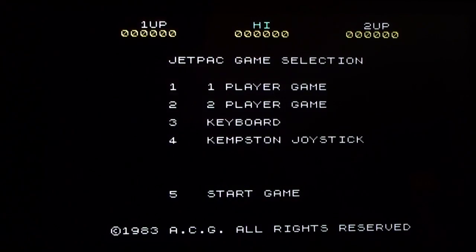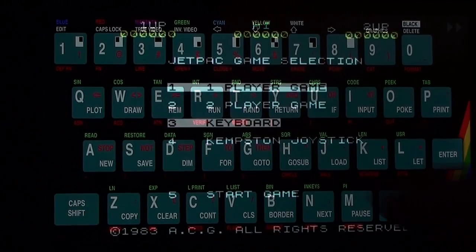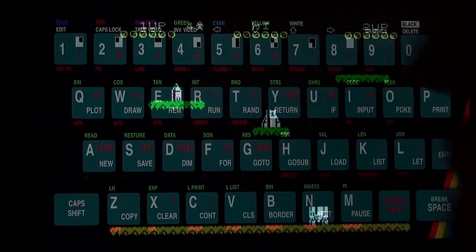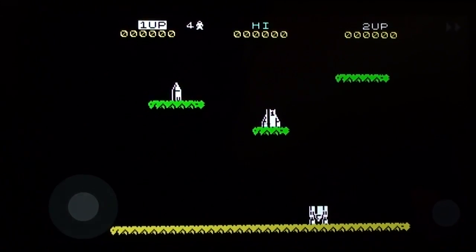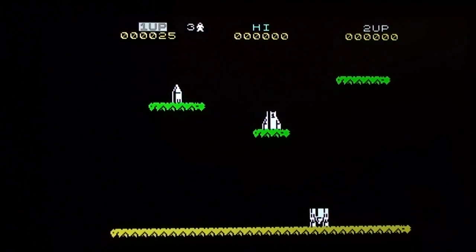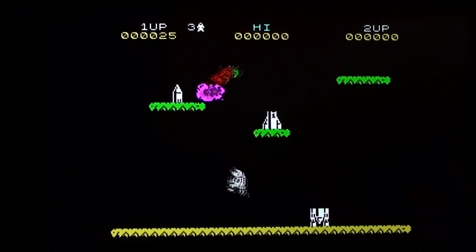It's kind of clever the way it does it. It types load itself and does all of this. And hey presto. And then you've got to press Y to get the keyboard up. 4 for Kempston joystick and 5 for run. Then press Y and we're off. And I died. 'Cause I'm great.